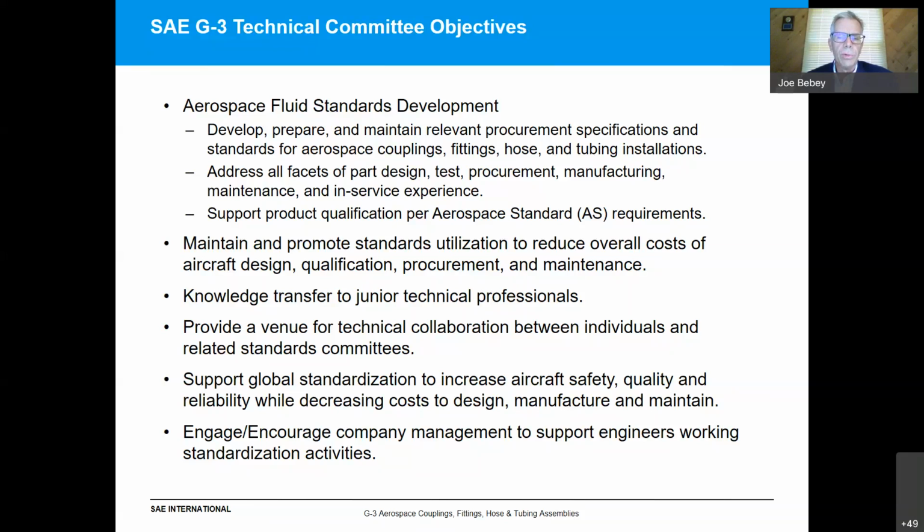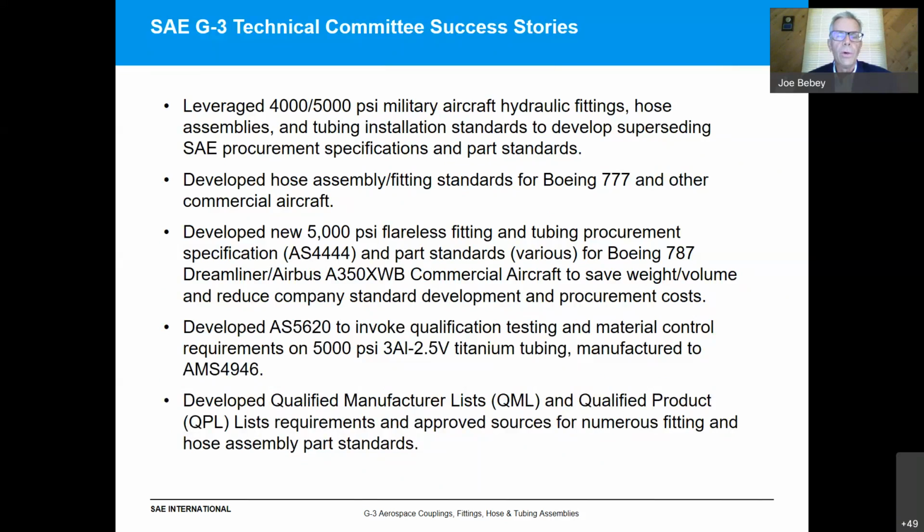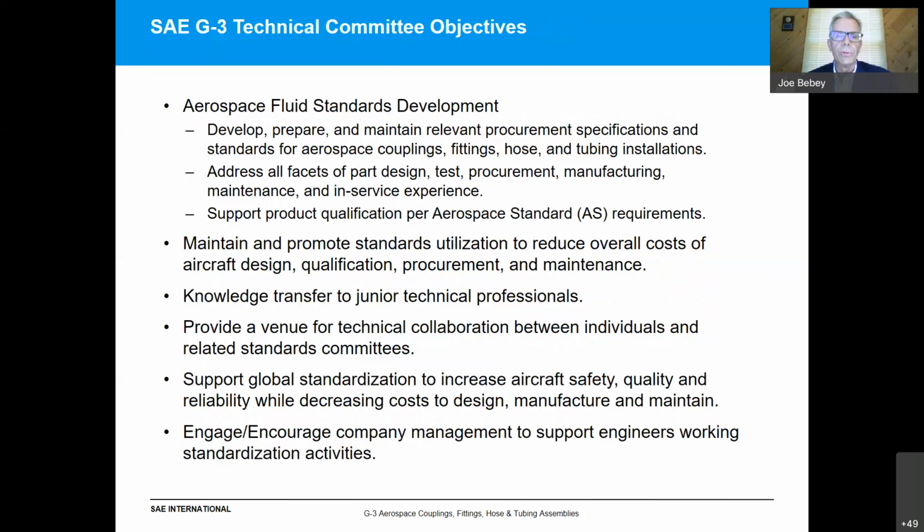So we also are involved with other committees. We have 5 committees really, with the subcommittees within the main committee, and one is for fittings, the other is for couplings, the other is for hose assemblies, and then tubing installations. And lastly, we have a harmonization committee that we work with our European counterparts. They use our standards, we use their standards, and we collaborate with them and try to enable each other to use these standards, and that improves aircraft safety, quality, reliability, and again, it decreases our overall costs.